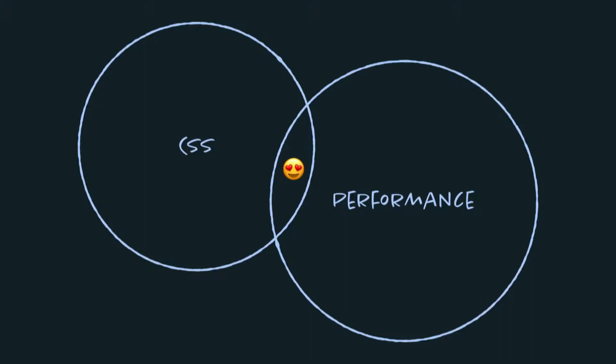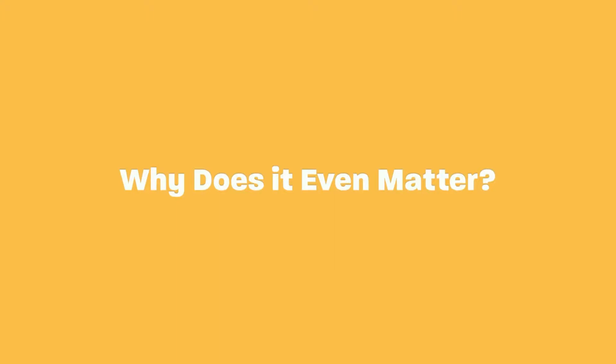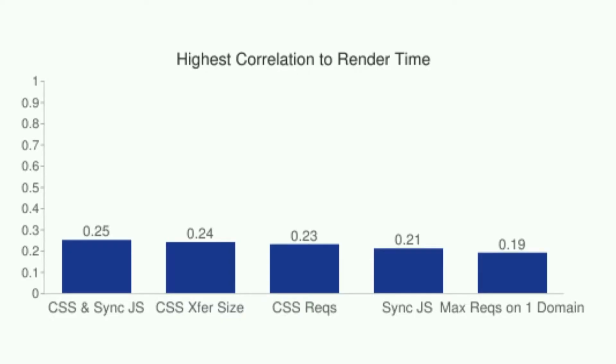One thing I get asked most frequently is, why does it even matter? When we're looking at performance, perhaps we should look at things like server infrastructure first, or maybe nowadays JavaScript performance. Why is CSS such a big deal? Well, if you look at the HTTP Archive, you will find that the top 3 of the top 5 contributing factors to start render all involve CSS. The top 3 reasons why pages may be slow to render are all down to style sheets, and that makes complete sense because you need a style sheet to render a page.